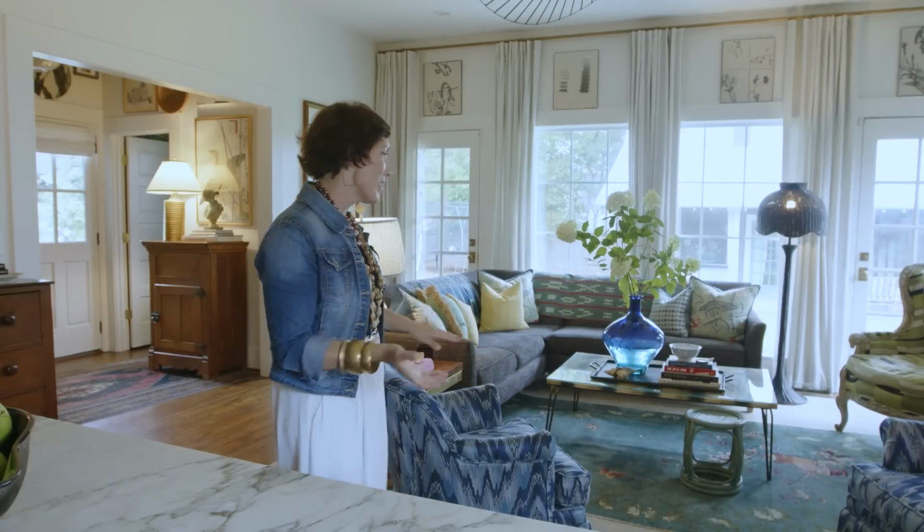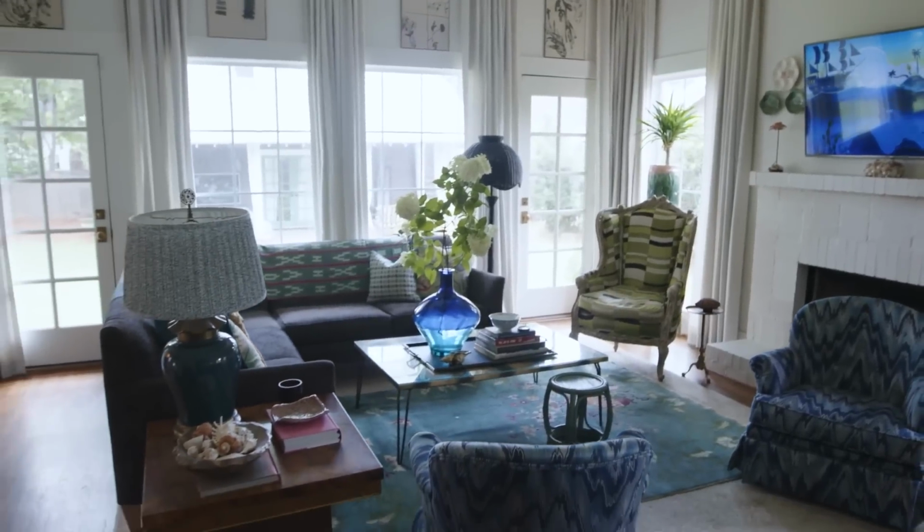Obviously, I would love for it to be beautiful, but I also want it to feel so warm and welcoming, because that's the thing for me: I want people to walk in and just feel comfortable and be like, God, this is so fun. I want to hang out here. And so that's what I love. But this area has really been so great for us.